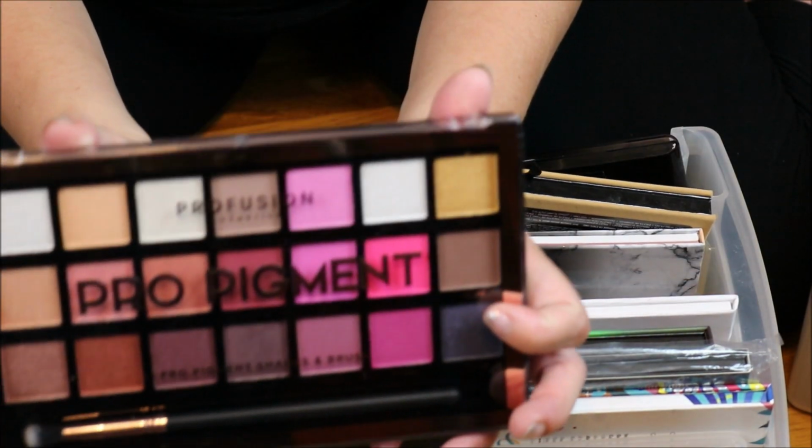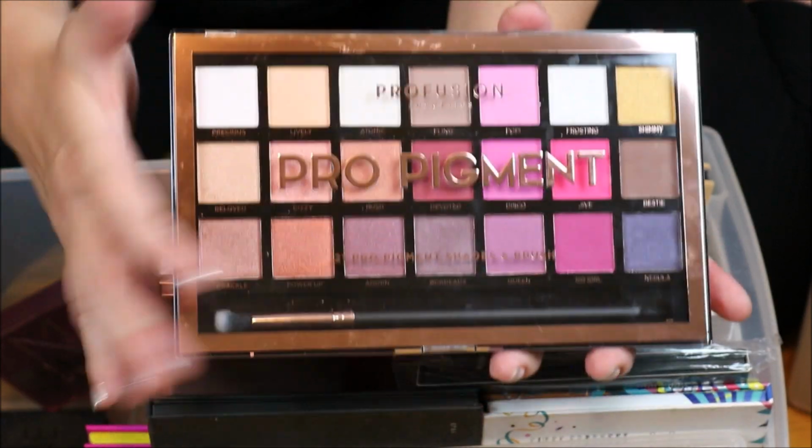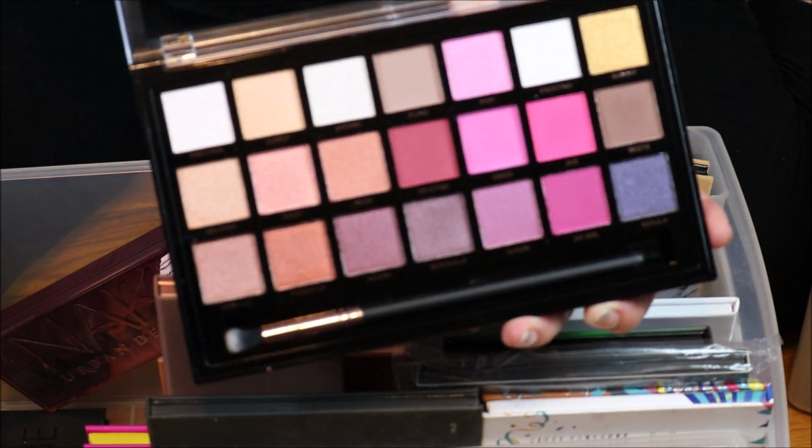Moving along, this is the Profusion Pro Pigment palette. And here, I'll open it up just to show you guys what it looks like. This is brand new. I just purchased this for an upcoming video.